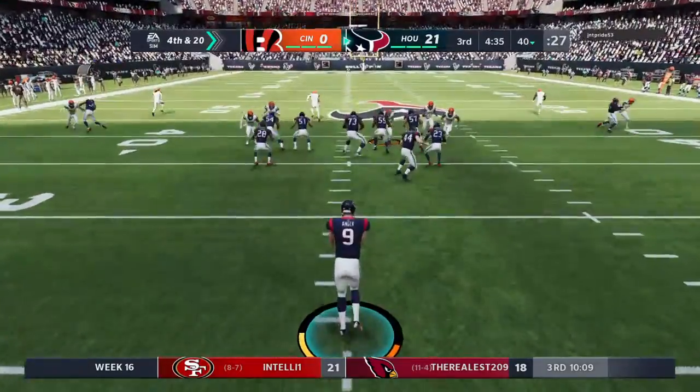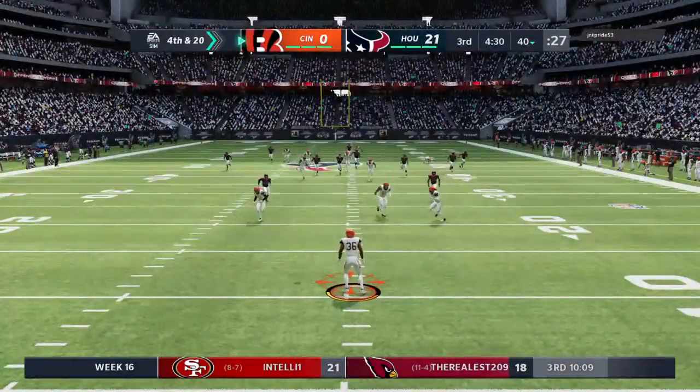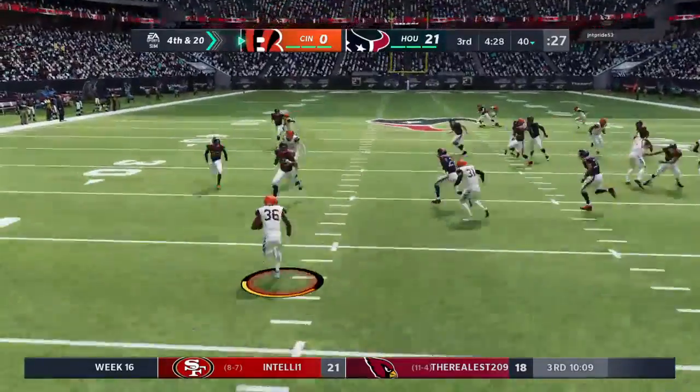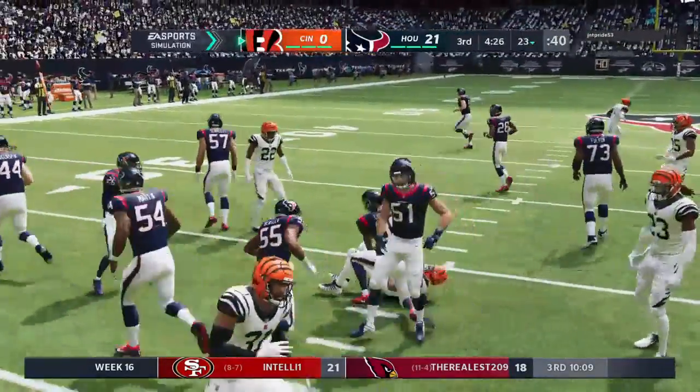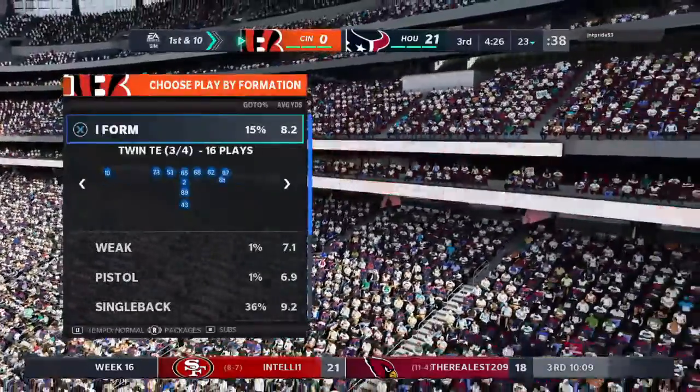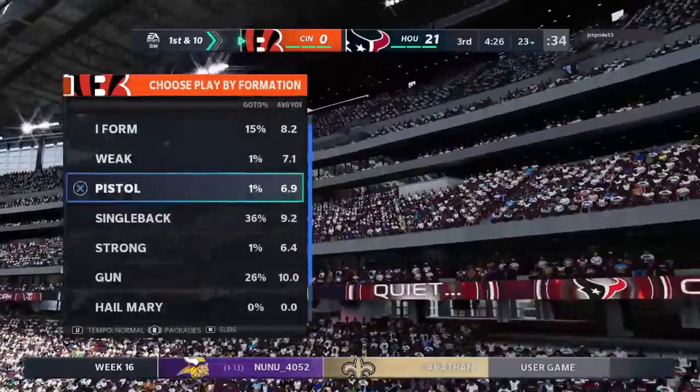Unable to connect in that attempt. Anger is on to punt, and he gets this one away. And this will be taken at the 13. That'll be a 10-yard return following a punt of 45. And the Bengals will take over here 1st and 10.